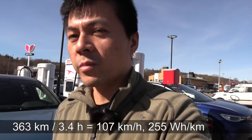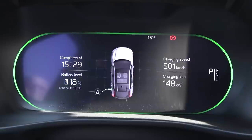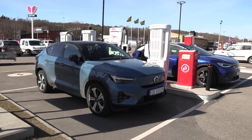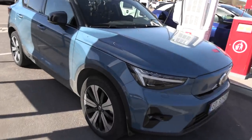We are now at Varberg. Nice and warm here. I think it's around 14, 15 degrees Celsius. So now we are charging up here at Ioniq. I've been lucky today. We didn't have any Ladestau. So what the heck is this?